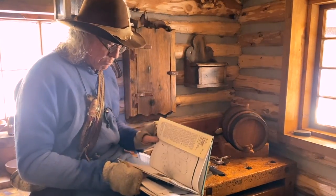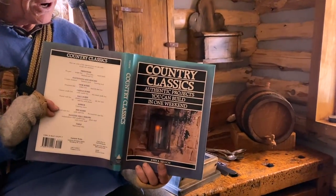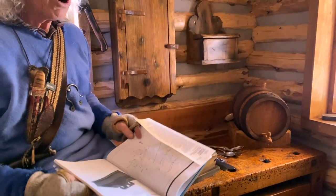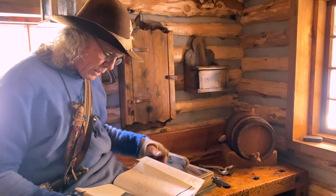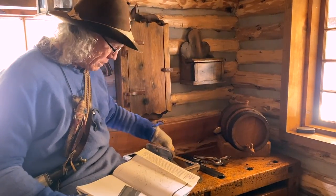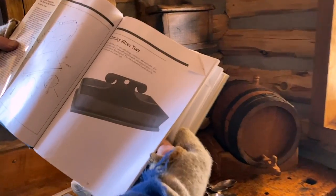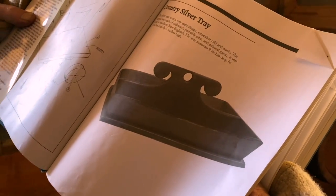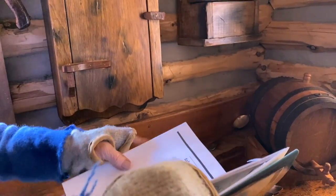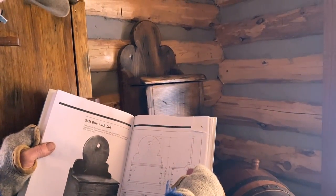But this particular book is a wealth of information, and I'm not certain it's still in print or not. The author's name is John A. Nielsen. Basically all the pieces that I've built in the cabin, so my country silver tray here for knives and forks and what have you to go into, and there's a picture of an original one. This one came from New England, and it dates to the late 1700s, actually. And then if we look at this guy over here, we've got a salt box, and you can sort of see the resemblance.